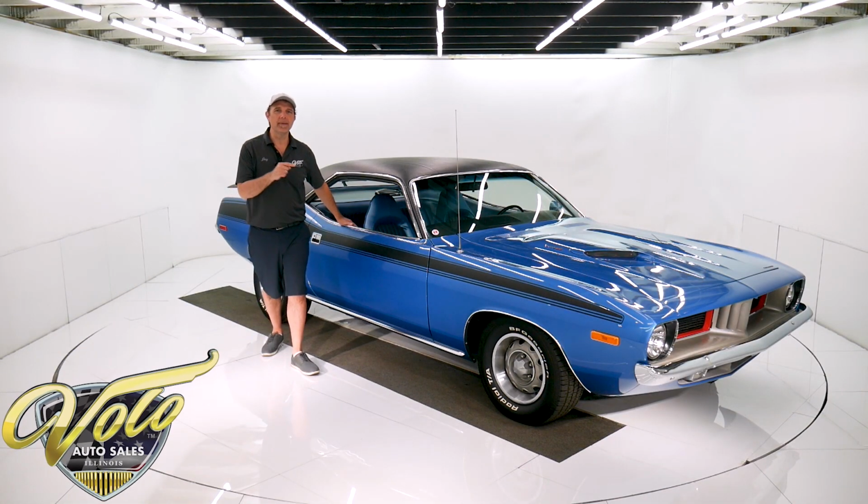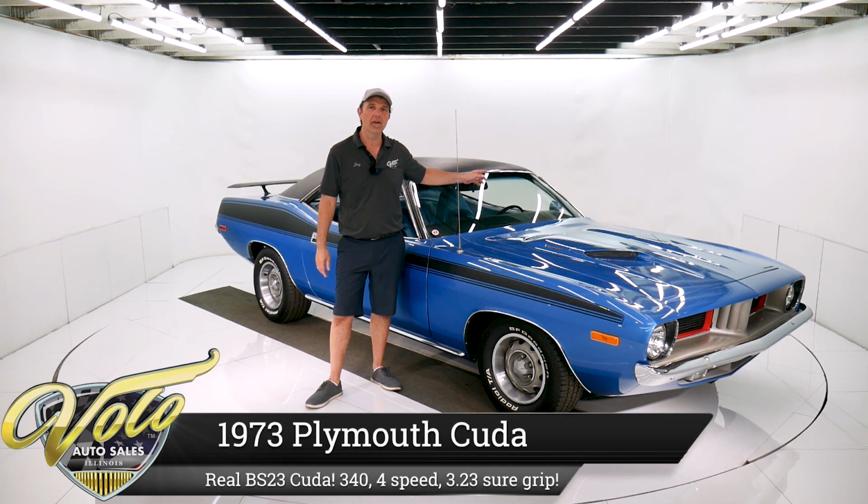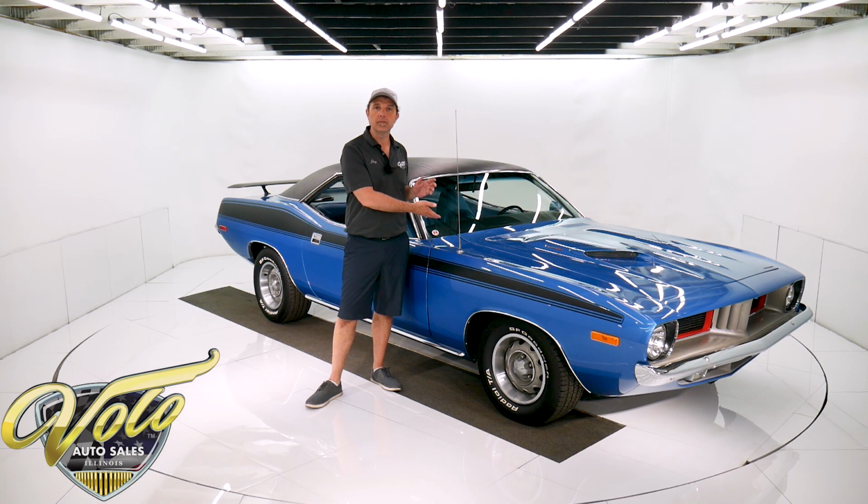This Cuda is BS, but that's a good thing because BS is in the VIN number, which means it's a real Cuda, not a Barracuda. This car is done from top to bottom. It's painted blue underneath. It's a 340 with a pistol grip 4-speed.